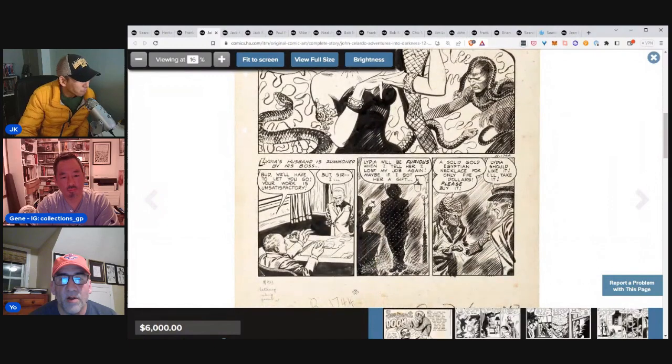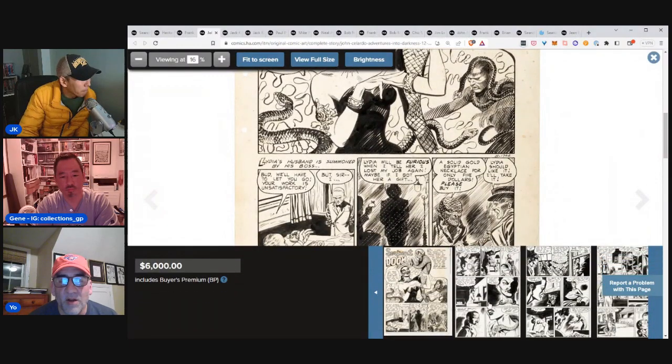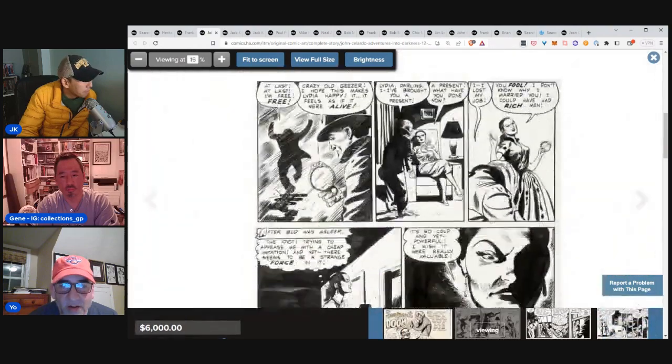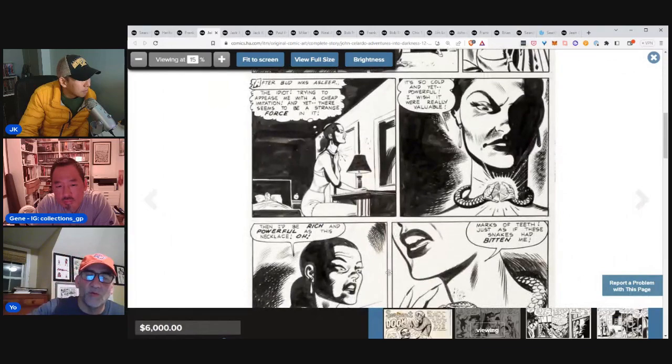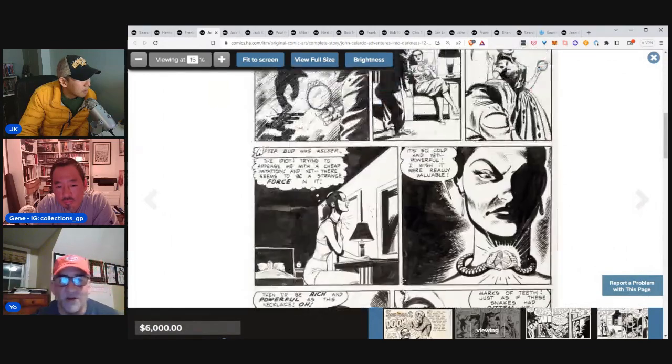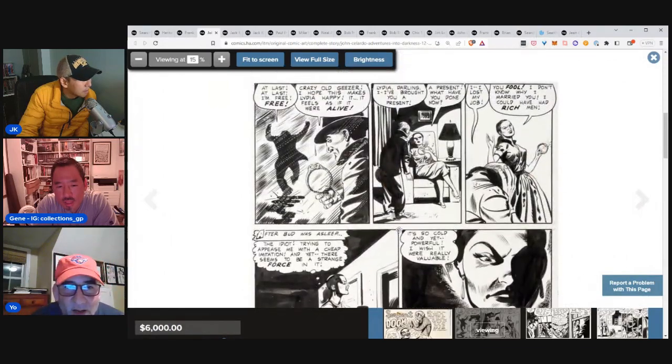Standard Comics. Pre-code horror. I like a lot of it. It's a kind of cool technique. It looks like they took some kind of a wheel with white paint and rolled it across the figure to make the rain. Oh, wow.